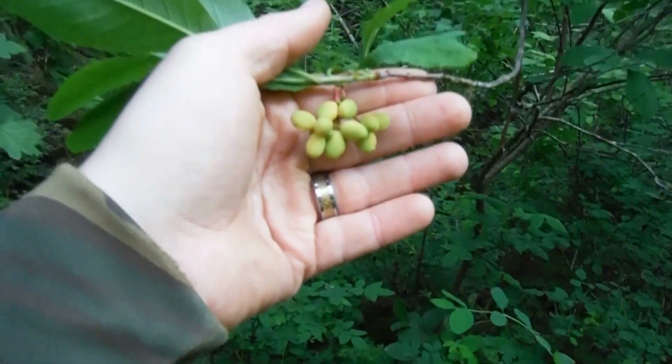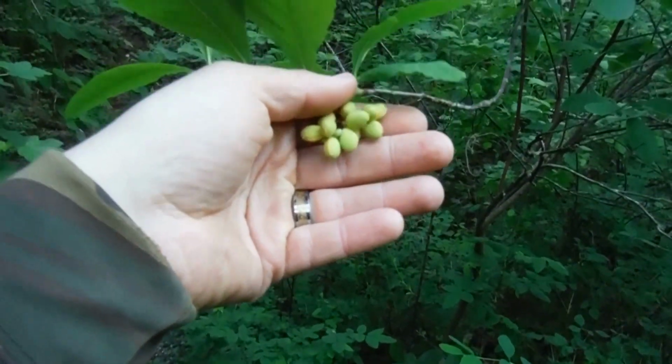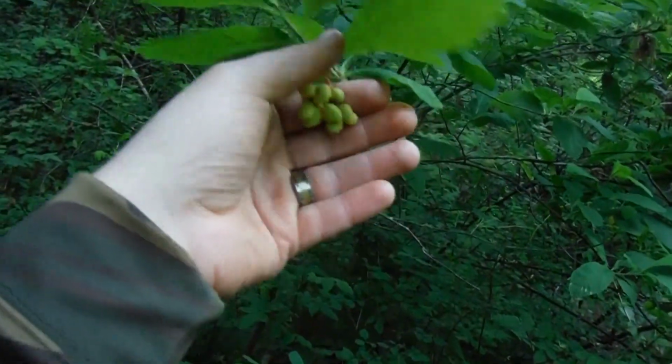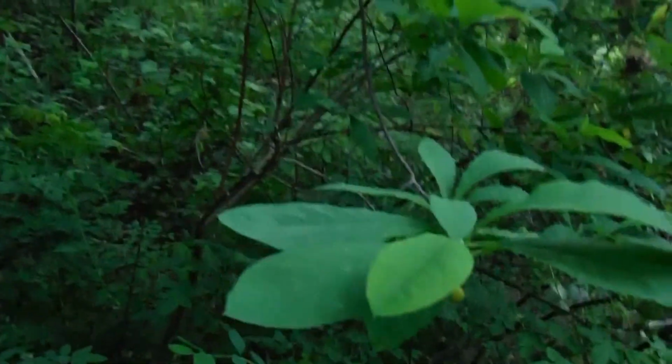Oh, these are called drupes. They're not berries or fruits. They look kind of like a little plum. This is Indian plum. That's what this plant is. This is another edible plant that probably in a couple of months will be producing. I have one of these growing right off my front porch. It doesn't have any fruit hanging off of it yet though.